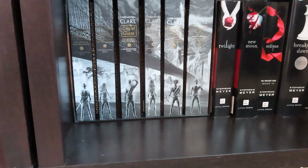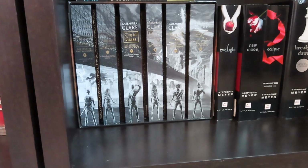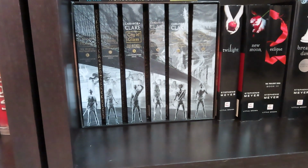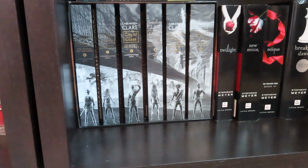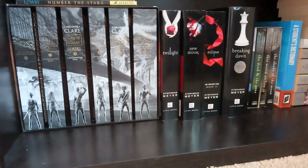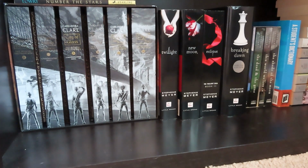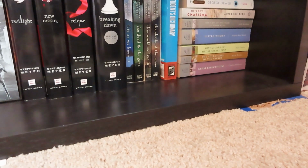But then I have my Cassandra Clare box set that I got on a really good sale, so I need to read it at some point, but it's a big commitment, and so I'm going to wait till I graduate from my master's program to get to that. And then I have Twilight. I've read the first 2 books in that series. I've never read the 3rd and 4th. I might try to do another Twilight reading vlog. So then I have Life as We Knew It.